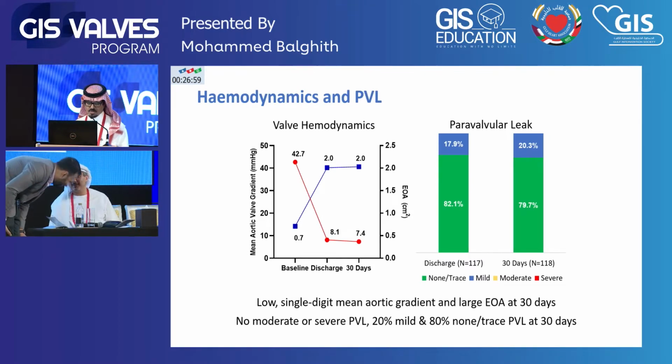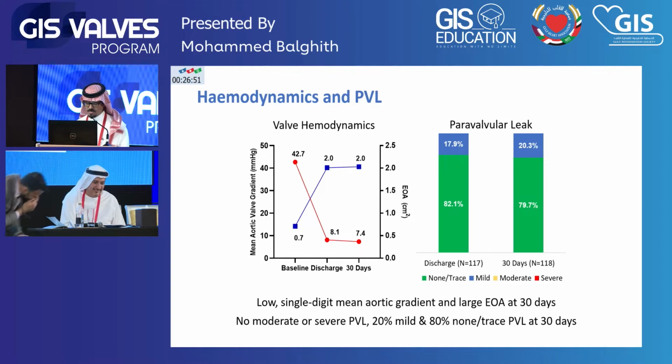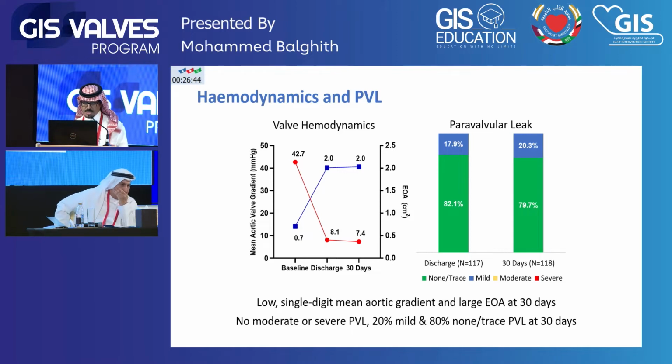Now, with the new technique we are doing with Medtronic, which is the most commonly used valve in our area, we have been doing the cusp overlap for a while now, and we decreased the number of pacemakers with this new technique of cusp overlap.